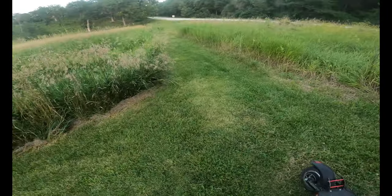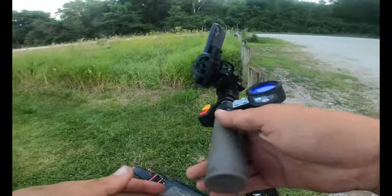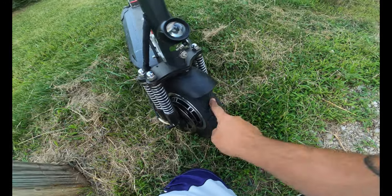Okay, that was probably a good 2 mile trail. As you can see, guys, here, that tire is just about bald.